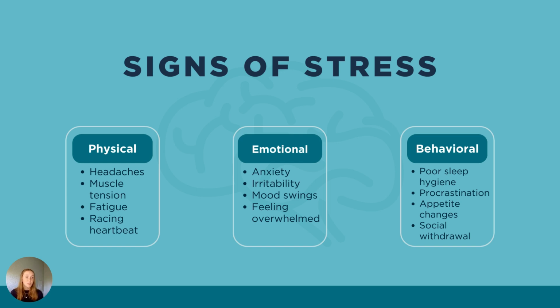And so there's many sources of stress, and there's also many signs of stress. Stress manifests itself in various ways, like I just said. And recognizing those signs early is key to helping to manage them before it escalates. And so when we look at our physical signs, you might experience some headaches, muscle tension, fatigue, or rapid heartbeat. These are your body's physical signals that it's under pressure.